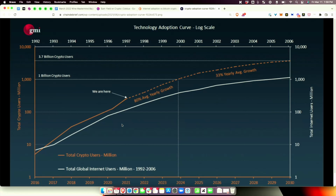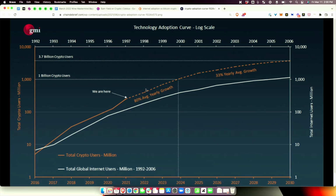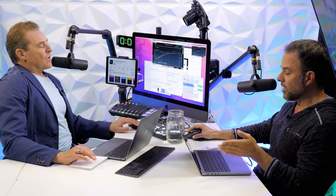So if you look at 2021, we are where the internet was in about 1997, if you only look at the number of people who have adopted it. And there's an 80% average yearly growth. If we just get to this point here by 2024, we'll have 1 billion crypto users, 3.7 billion crypto users, half the planet by 2030. Well, we're just about 8 billion on the planet now. So it's crazy. We've had some population explosion going on.